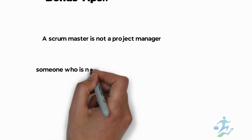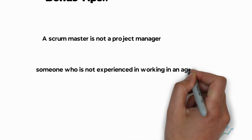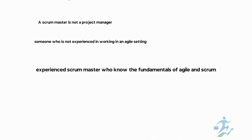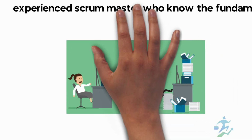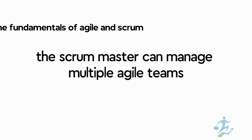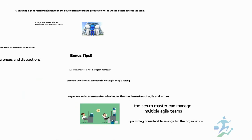Secondly, it is important not to allocate the roles of a Scrum Master to someone who is not experienced in working in an Agile setting. The roles mentioned above have to be carried out by an experienced Scrum Master who knows the fundamentals of Agile and Scrum. Thirdly, the workload of a Scrum Master will depend on the Scrum maturity of the team. A more mature Agile team will not require as much coaching in Agile as a less mature team. In such cases, the Scrum Master can manage multiple Agile teams, thus providing considerable savings for the organization.